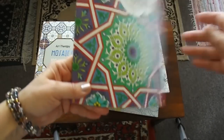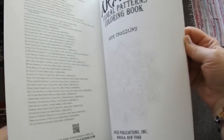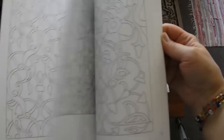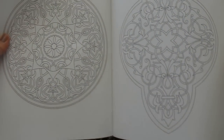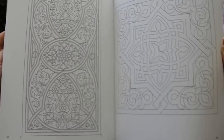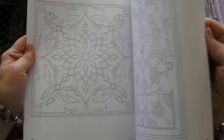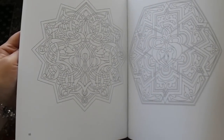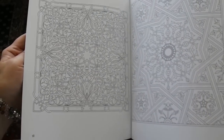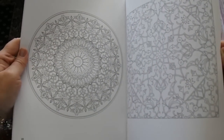Now here we have an Arabic one. This is a big flop as well. I bought this one online. It looked okay online, but of course when you get it home and you actually look through it, it's not as nice as you think it might be. I think there were just a couple of preview pages that they showed, and they always show the best pages, and then they fill the book with stuff that's not that nice, really. But it's okay. But it's only a thin book anyway, so I'll get through it in no time.